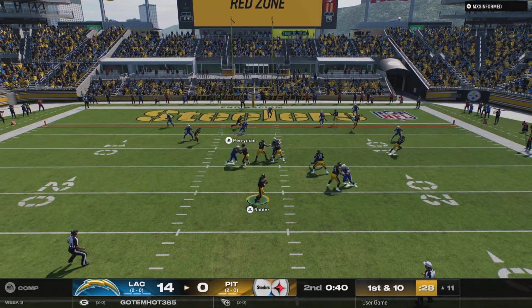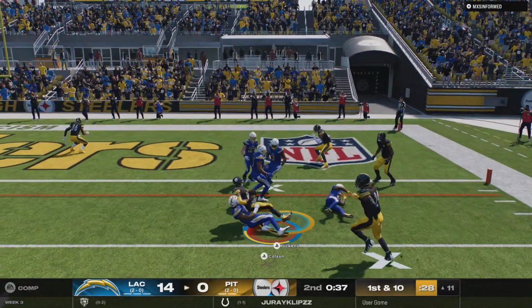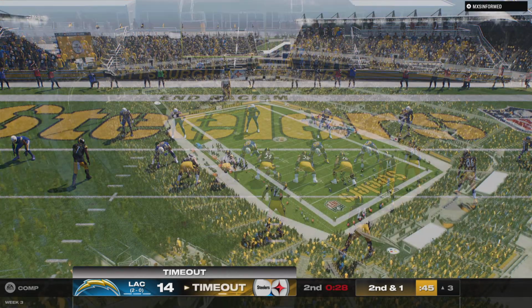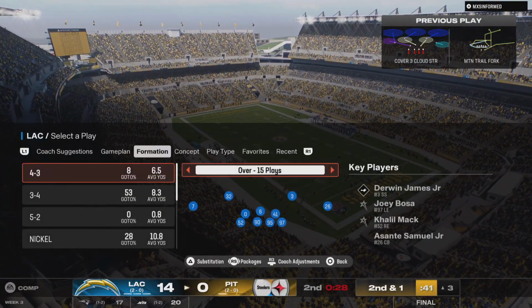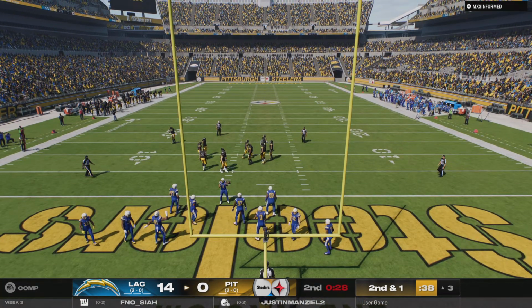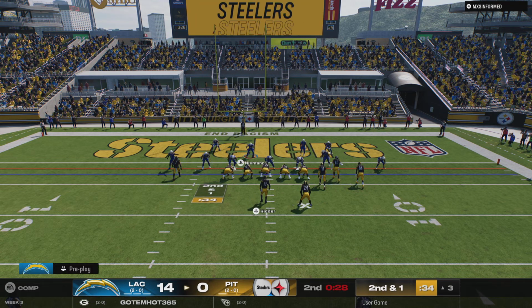Here's Ritter. Finds Pickens outright. And he's going to get a solid gain of 9 before being brought down. 2nd and right at a yard. Now another timeout called for by the offense as they stop it with 28 seconds to go in the first half of play. From the 3, 2nd and a yard.